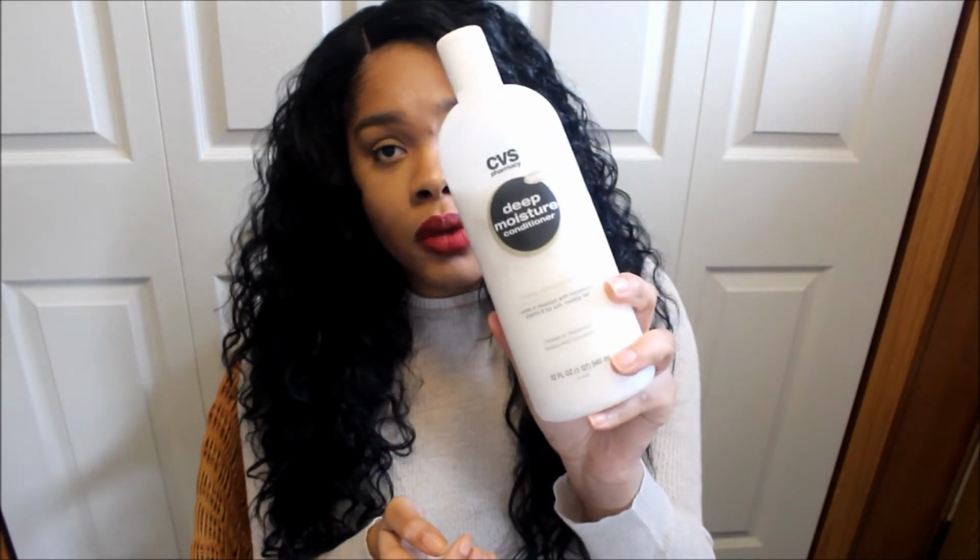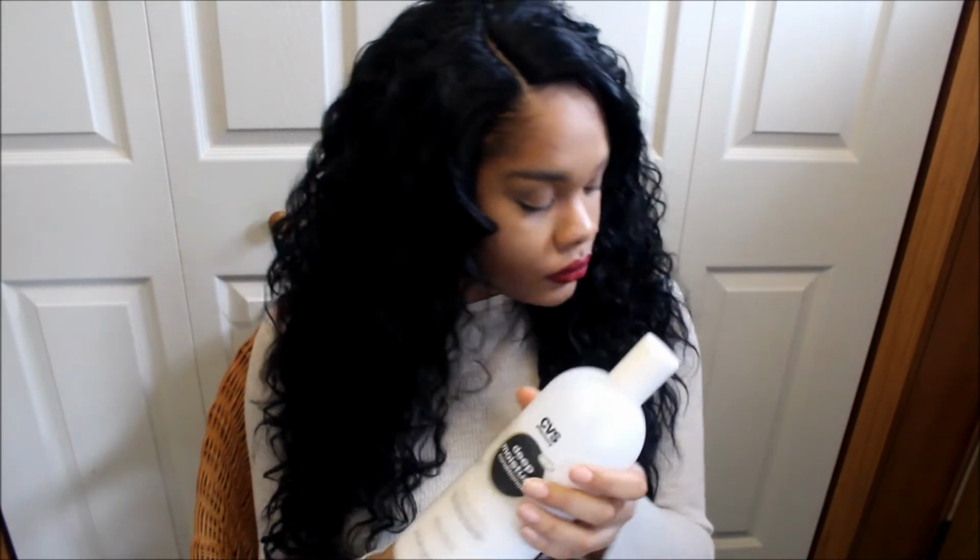So this is what I use to condition my hair instead of the Tresemme because they try to rip you off at CVS. So until I find that big old thing of it again, this is what I'm using. It's pretty good. It has a lot of slip and it keeps my hair really moisturized. I swear by that stuff.